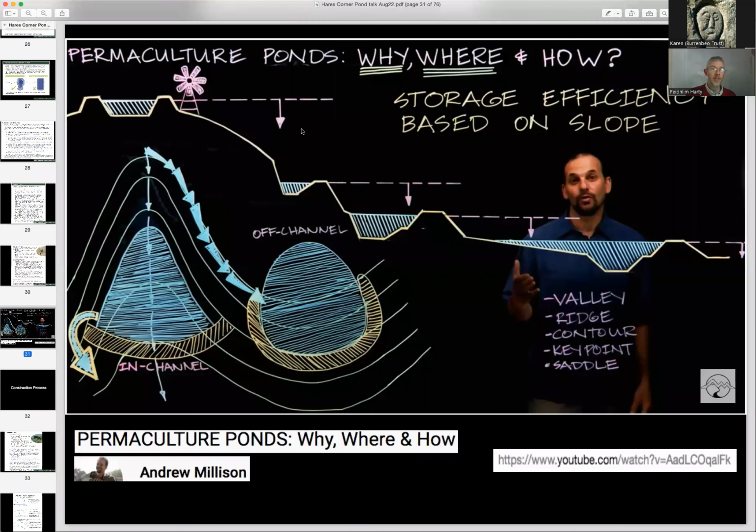Here's Andrew Willison again with the why, where, how. Briefly, he's looking at it from a permaculture perspective and saying that the pond on the top of the hill is actually the most useful in terms of irrigation or power generation or the like, but it's also the one that will hold the least water.